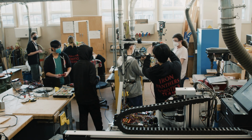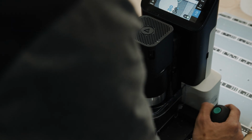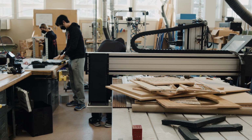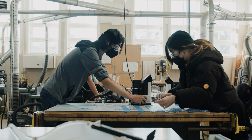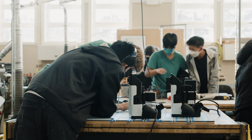But to do that in a short build season, you need proper tools. The Origin have been amazing. I think that it's a good foundational tool because the regular CNCs that we had were very complicated. We didn't have a lot of students that knew how to use them, and they would need a lot of mentor support to be able to make it work. But having the Origin under their belt and understanding that and feeling comfortable with that, I think would give them more empowerment to be able to use the more advanced tools.